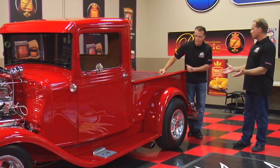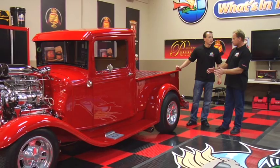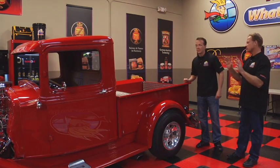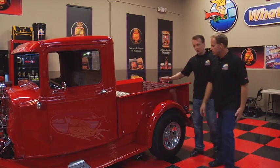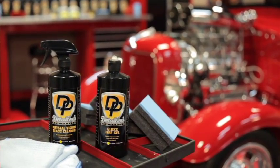to match this beautiful glossy paint, we're going to put some Detailers Pro Series gloss tire gel on here. Then we're going to use some glass cleaner to get the glass perfectly crystal clear again. And every now and then you get TV hosts who come up and lean on it and put fingerprints all over it too. I'll take care of those, yeah. You've got to look out for those guys.